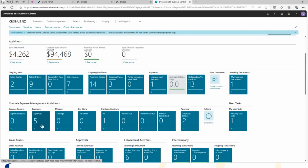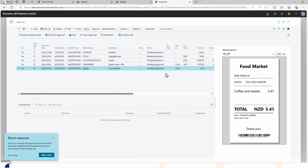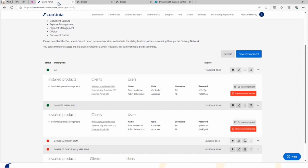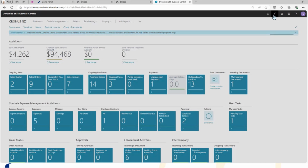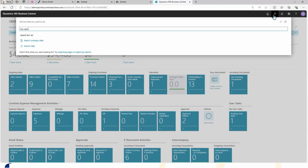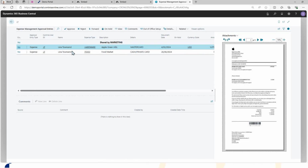So now when I have a look at my expenses, I can see this new food one here is pending approval with the receipt attached to it. And I can see that one which was from MasterCard is also here ready for me. So now if I go and have a look at, let's just see if we can get to that web approval portal. I can't get there, but if I have a look within Business Central at my purchase expense approval entries, I can see my transactions that I was talking about before.